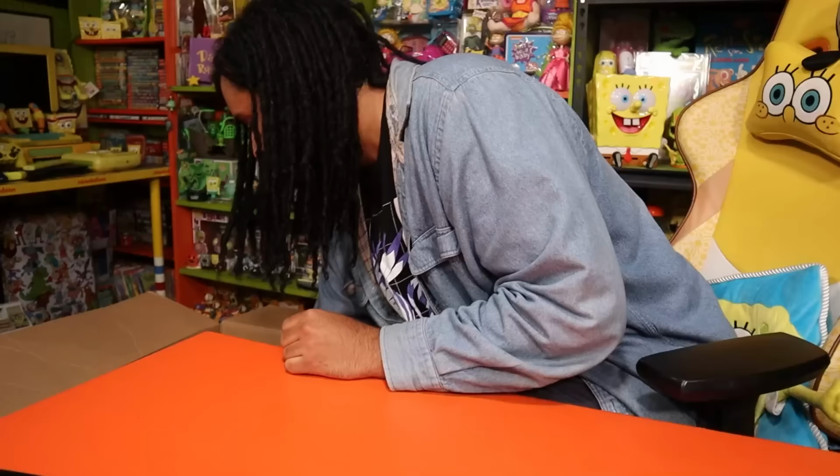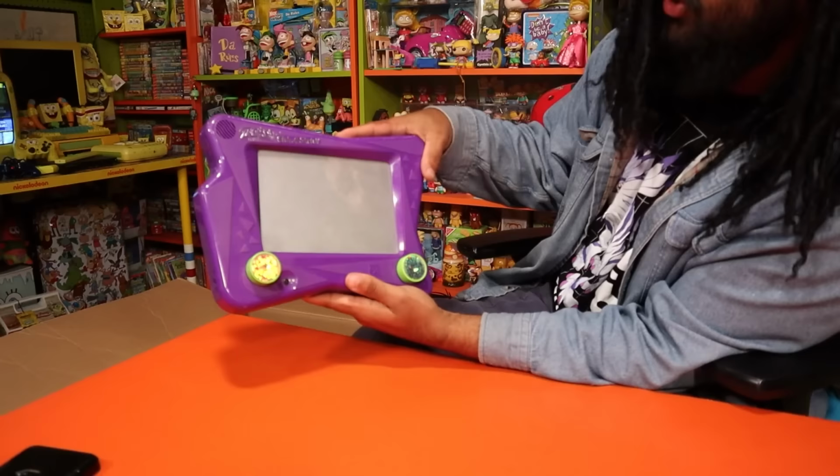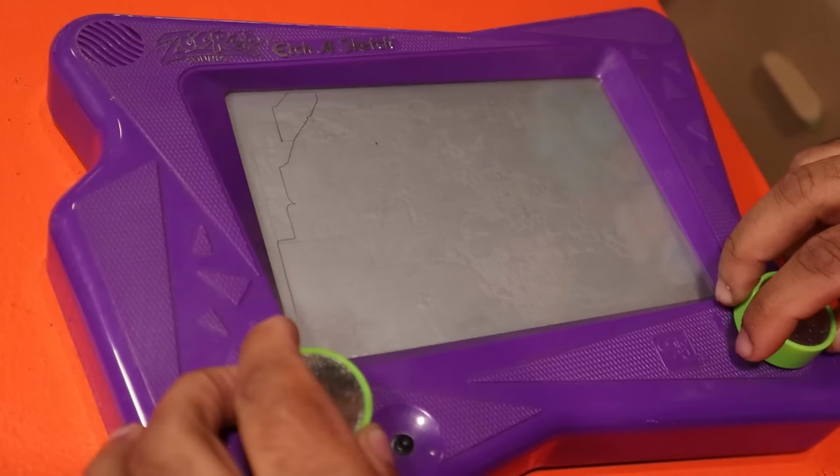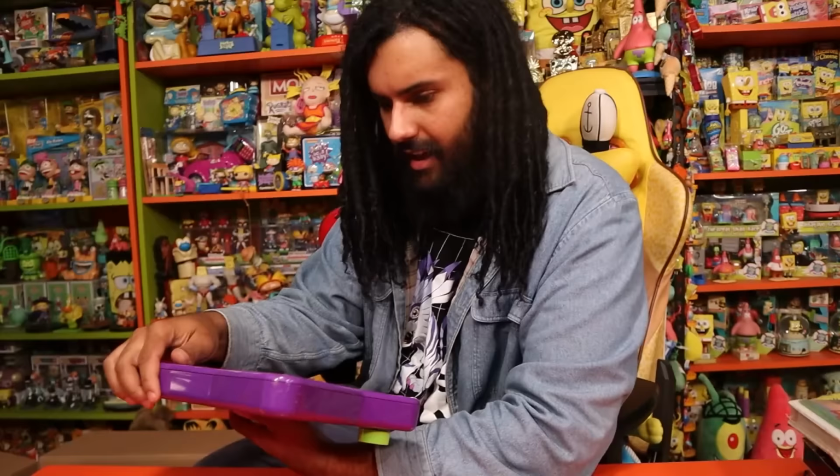Okay, this is a weird one here. I know what it is, an Etch-A-Sketch, but it's called a Zooper. So is it just because it's huge? Or the coloring system here? You can draw like a classic Etch-A-Sketch, but it looks like maybe there's more to it. The design screams 90s. I would be shocked if it's later. It's super sized. It looks like it's from 1999.